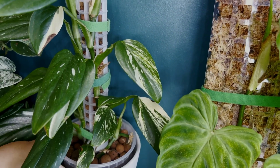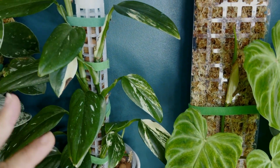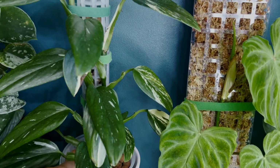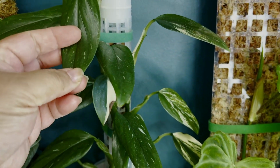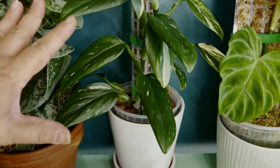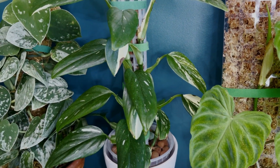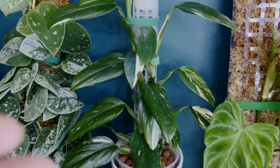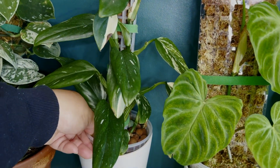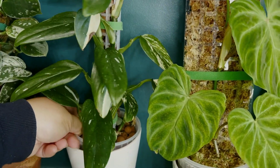I pruned it again, and same thing with the albo, just because it is growing a lot faster than the aurea, and I want them to grow at the same rate or at least close to each other. So I did prune it a little bit, hoping also for a little bit more variegation on the albo, but so far there's a lot more variegation at the bottom leaves than I am getting at the top leaves. Maybe they're not getting enough light, I don't know, but I think this is one of the plants that I place outside or really close to the window during the growing season. So not really sure what's going on with it. It is in LECA, probably maybe needs more nutrients, and so far it's doing well.